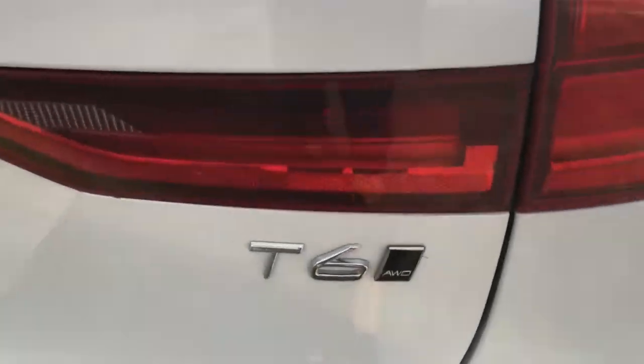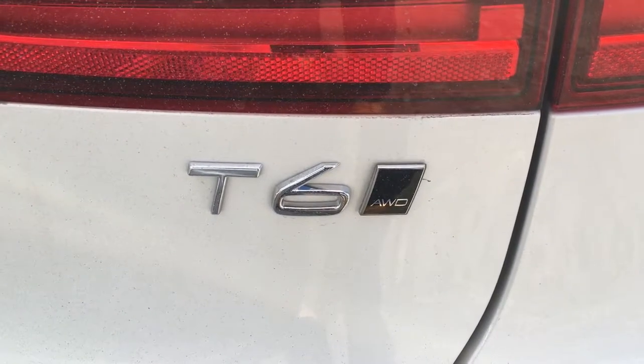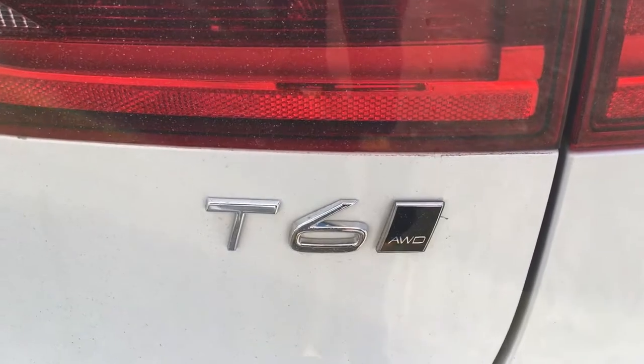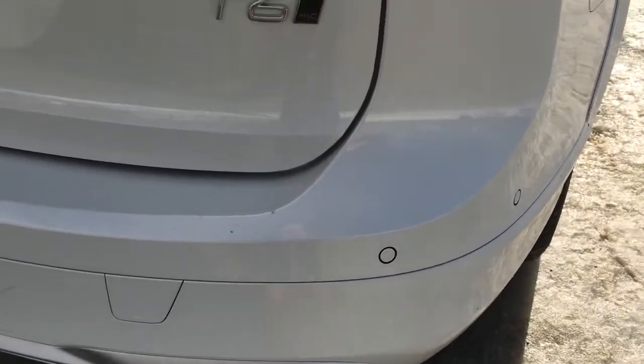Coming back here, you do have your T6 and all-wheel drive badges. There are no Momentum, Inscription, or R-Design trim levels for the Cross Country. It is just the T5, T6, or the Ocean Race, which is a special edition. And you can see your parking sensors down here as well for the rear.